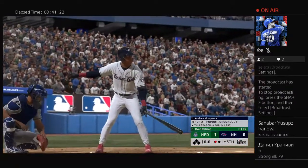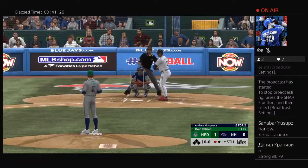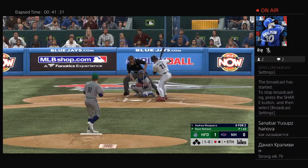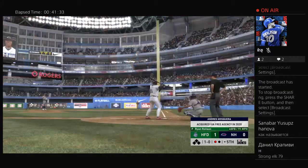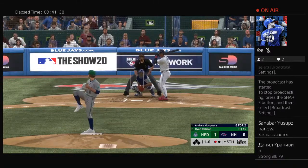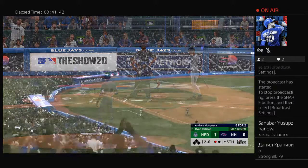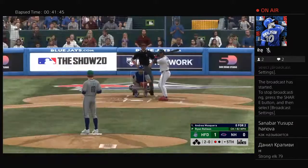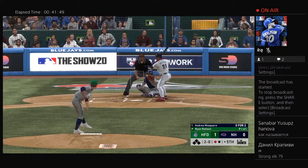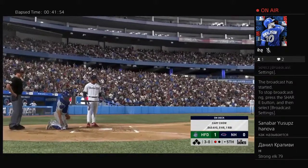Striding forward now is the DH, Andres Mascara. Third baseman in tight, protecting the bunt, the first pitch, and he takes ball one. Bases are empty, one man out. And he misses again, 2-0. 2-0's the count. Now the pitch. Too tight with that one. 3-0. Well, this next pitch is a big one.